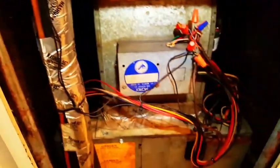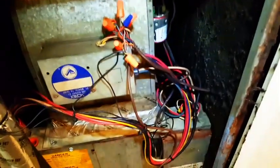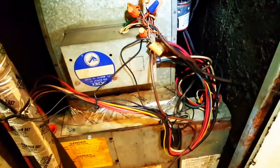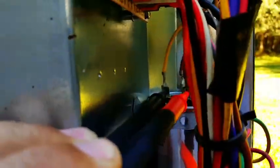Can't see those things very well, but I'm gonna go ahead and start things up, put the door back on here. It draws in return air to this opening that doesn't have a filter. We can't do nothing about that right now. Put the grill back on and tell them to get a filter, and we'll test things out to see how it's working. I have my leads on Herm and Common on the capacitor.